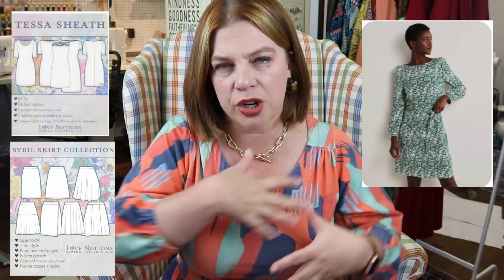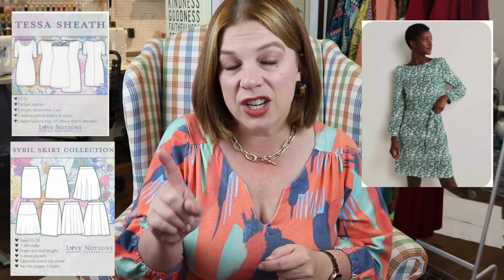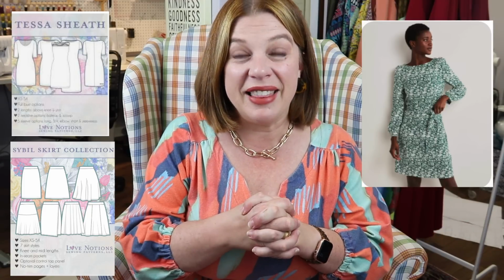You just need a little bit more structure through the top. So for this style, maybe with the swishier skirts, you're fine. But you could also attach the faux wrap skirt onto the front of this instead of just the regular straight pencil skirt, which is what the Tessa is. And I think that would be really cool. And you could use a pretty print, do the big sleeves. There you go.